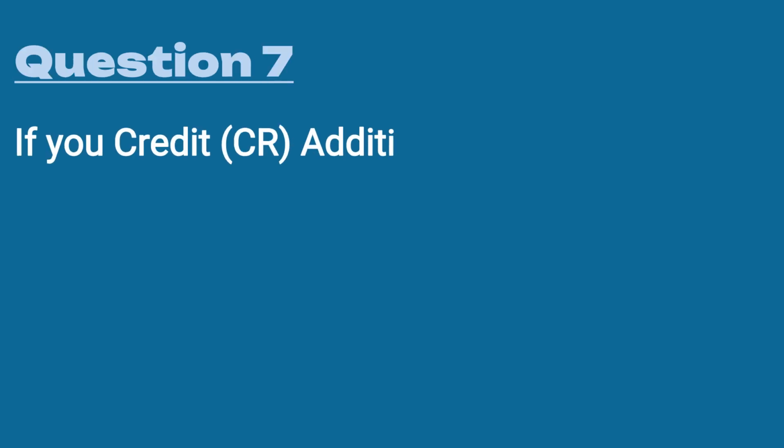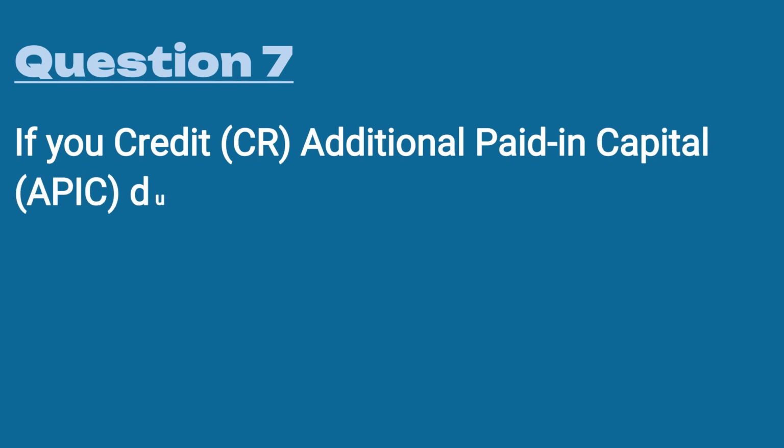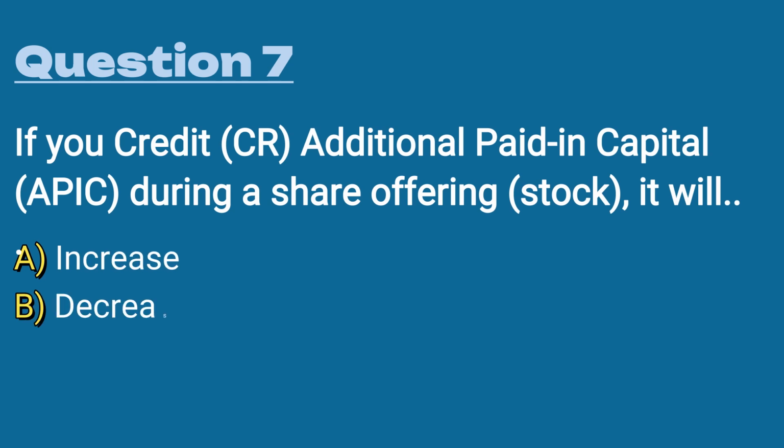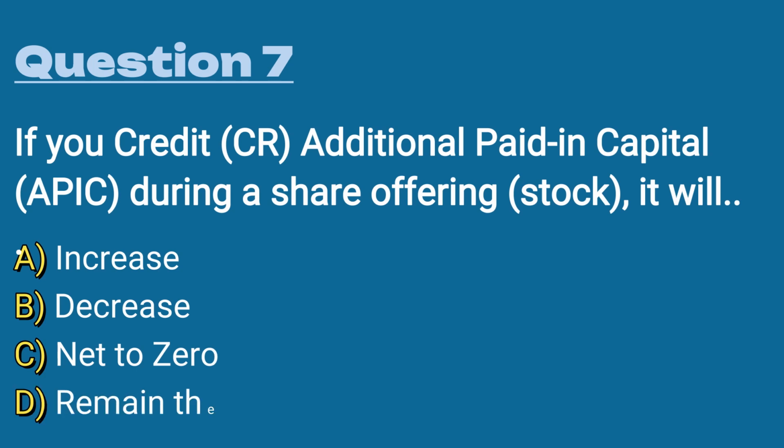Question number 7. If you credit additional paid-in capital during a share offering, it will A. Increase additional paid-in capital. B. Decrease additional paid-in capital. C. Net additional paid-in capital to zero. Or D. The balance will remain the same.